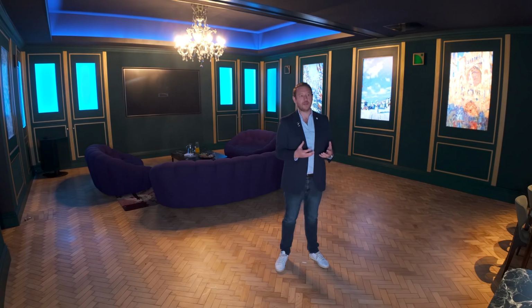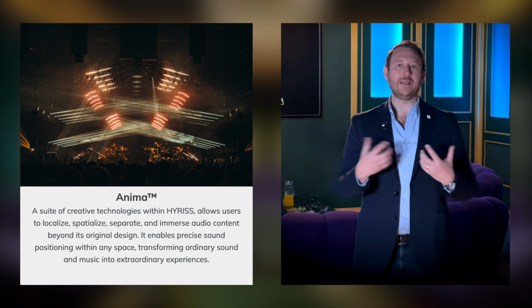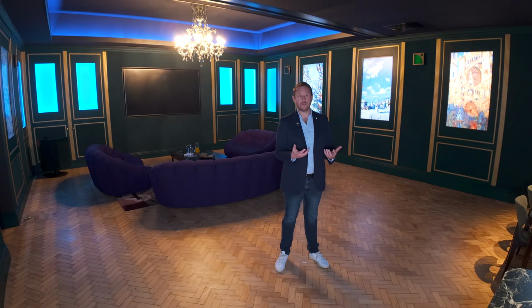And of course, lots of people want to be able to use music that they're familiar with and have within their own devices. So we want to show that's possible. Anima allows us to completely spatialize that music, perhaps not even music.